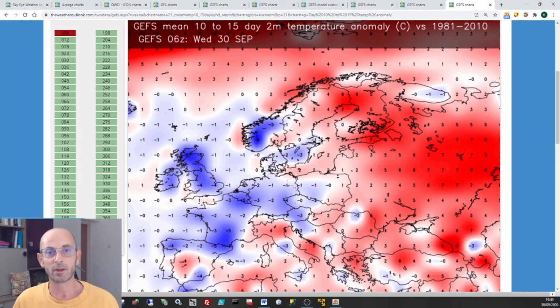Second week of October could see a trend towards less unsettled conditions, with the chance of drier periods increasing, particularly in the south. All in all, it's a very autumnal picture.